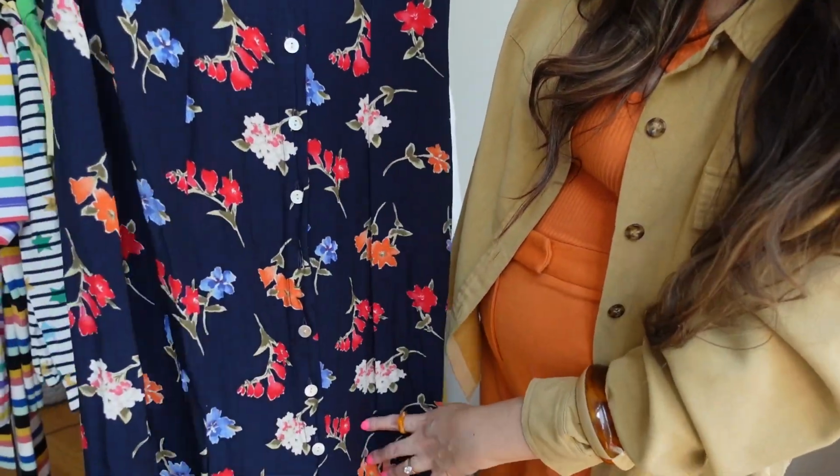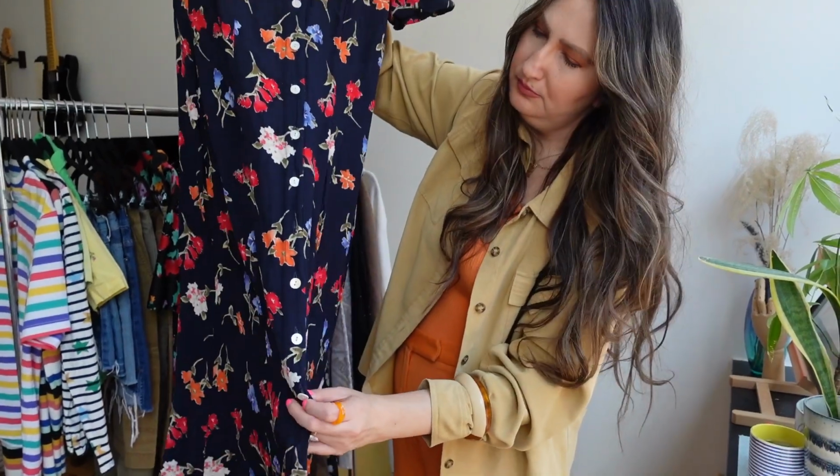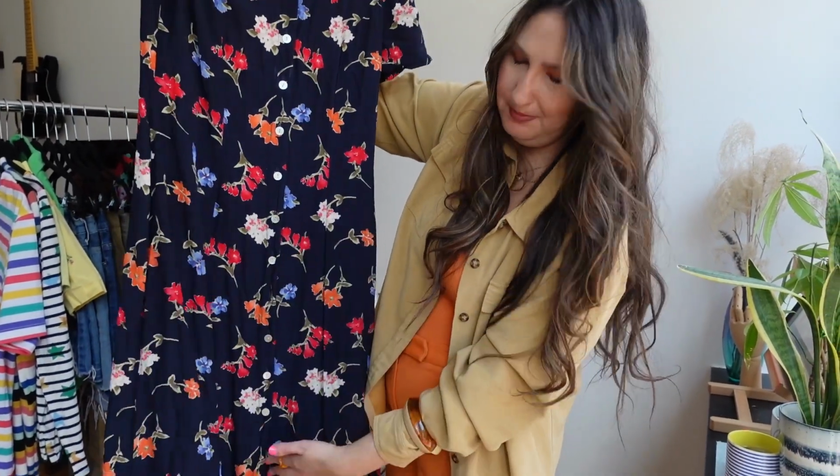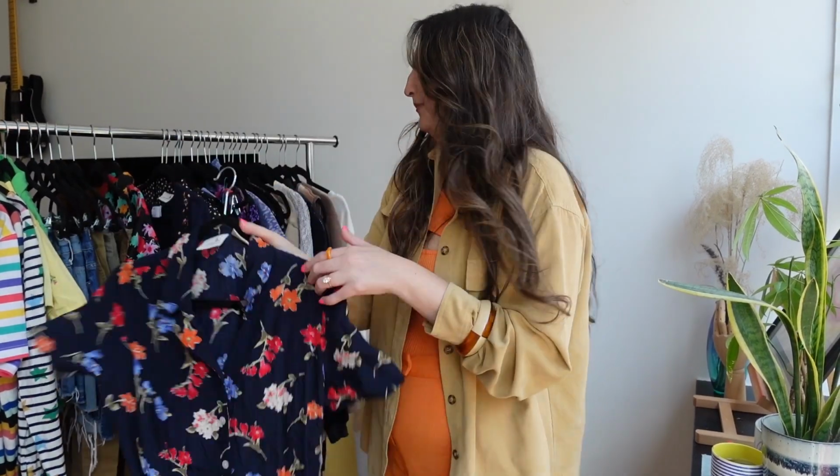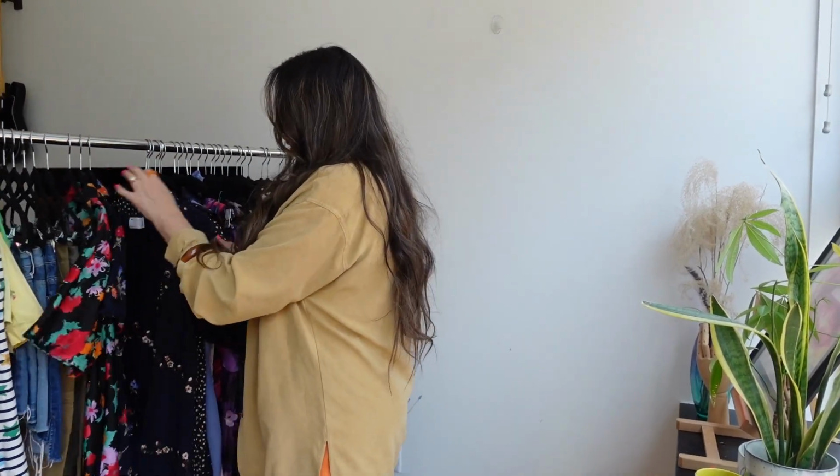But to me, when I find something like this, I might just move this bottom button here because I would probably leave that open anyway. So I thought that was really cute.